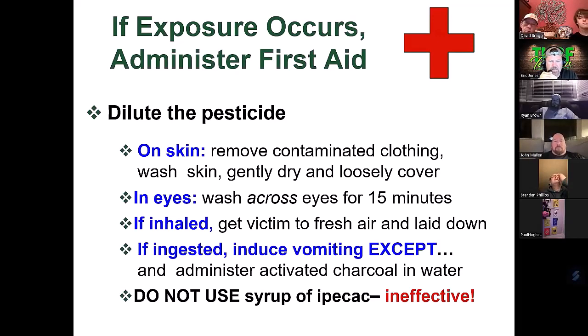If it's inhaled, get the victim to fresh air and laid down. If ingested, induce vomiting, except when it's going to burn the esophagus tract again. You may want to administer activated charcoal and water, and that is going to make them get it up very, very quickly. But it is one of the petroleum-based pesticides that you don't want actually coming back up again. And do not use syrup of ipecac. It is ineffective when dealing with these pesticides.